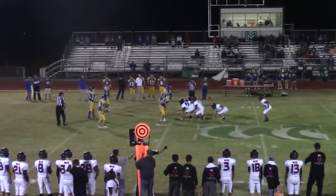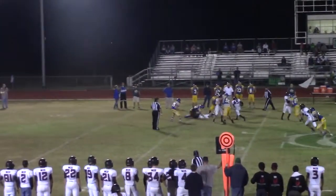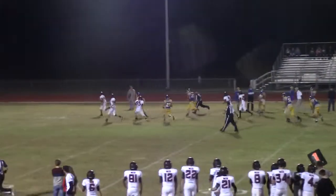So Graham's going to have the Jaybird formation. Looks like Froggett is the deep back. He's going to be tossed right to Froggett. We're going to get to the outside. He's going to have to break a tackle when he does.